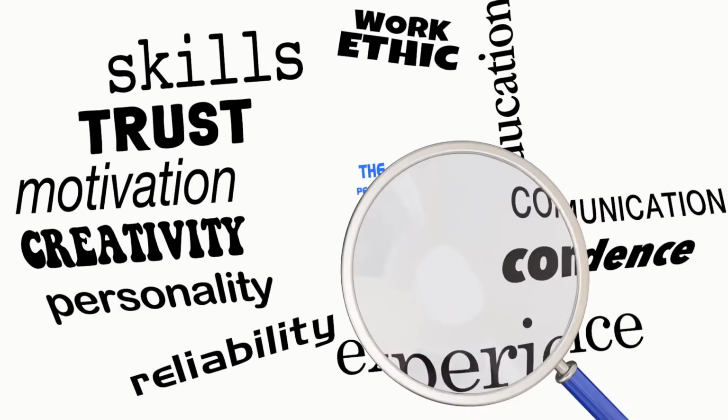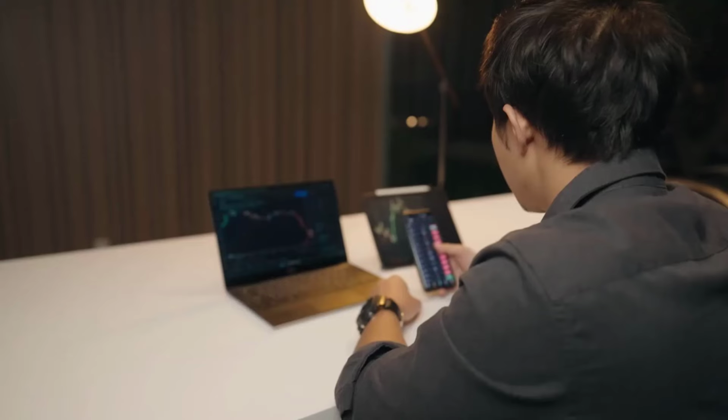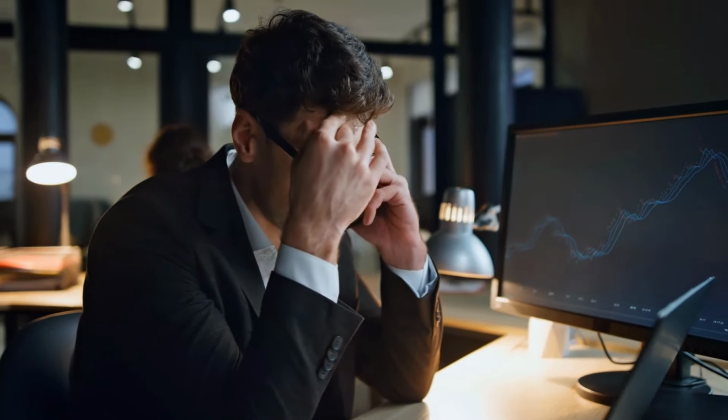Step 1. You need to conduct a self-assessment. Successful day trading requires a combination of knowledge, skills, and traits, as well as commitment to the lifestyle. Can you psychologically handle losing money? There will be plenty of up days and down days. Can you stomach the risk?